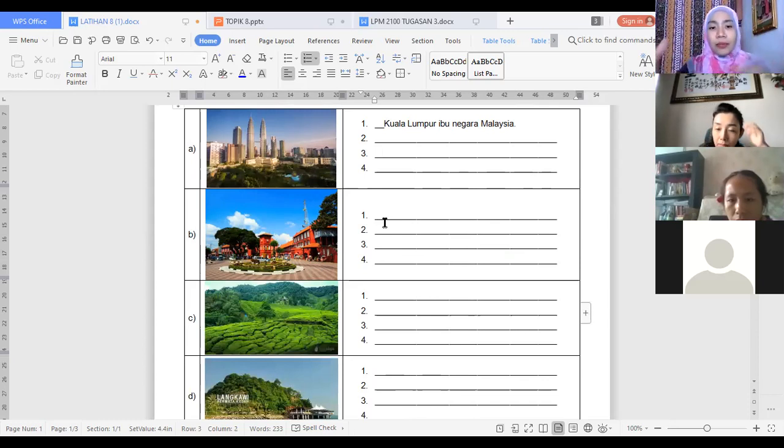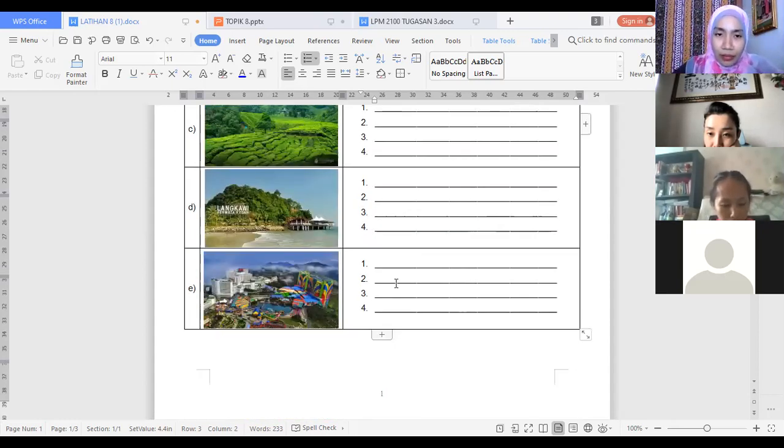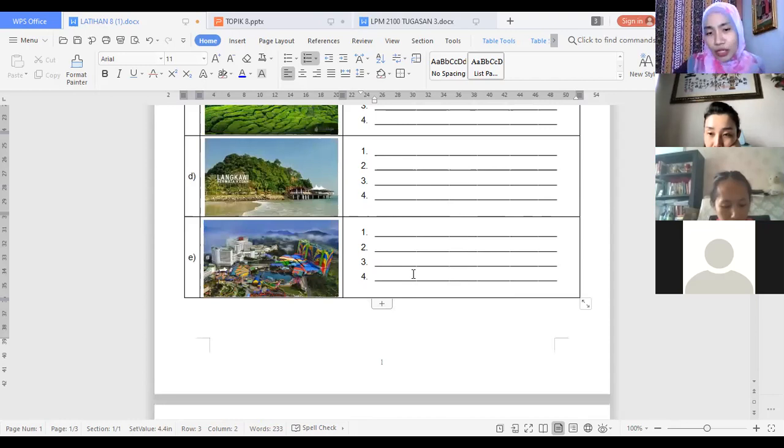What a point you can tell about Malacca. There are so many most popular places to visit, like standardized, okay? Ada beca, so many, you can put the sentence. Number three, Genting Highland. Okay, put a sentence. Four sentences there, all right? Just look at the note I share with you. Download the PPT from Edmodo. And then put the sentence here, okay?